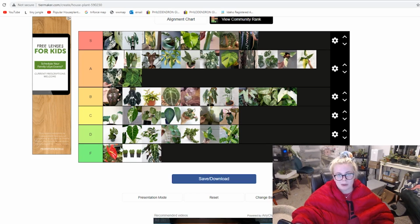Then in F tier, we have the plastic looking Anthurium, little Hoya carrii hearts that will never grow, that are usually like $25 to $30 or like $12 if you have a good local store. And then we have Alocasia poly.